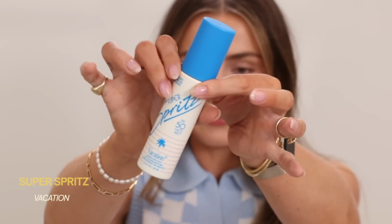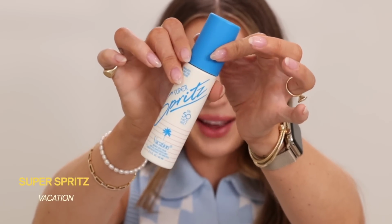There are SPF powders, which I haven't really gotten on board with in the past, but I love the idea of a face mist. And this one is just perfect. Here's the little face mist here. The packaging is so cute. I love their branding. They did such a good job. It's a nice fine mist and you can touch up your SPF throughout the day.